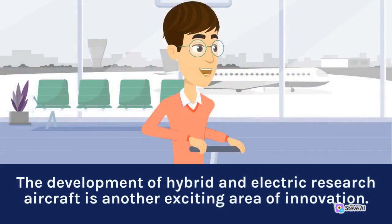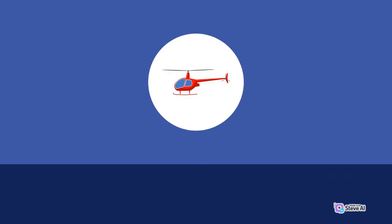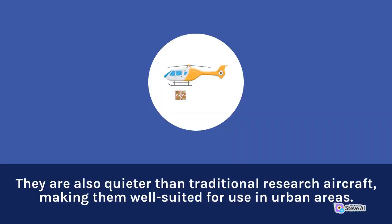The development of hybrid and electric research aircraft is another exciting area of innovation. These aircraft are designed to be more environmentally friendly, with lower emissions and reduced fuel consumption. They are also quieter than traditional research aircraft, making them well suited for use in urban areas.